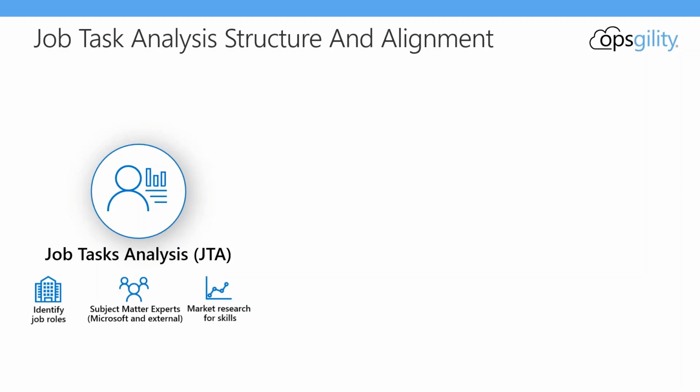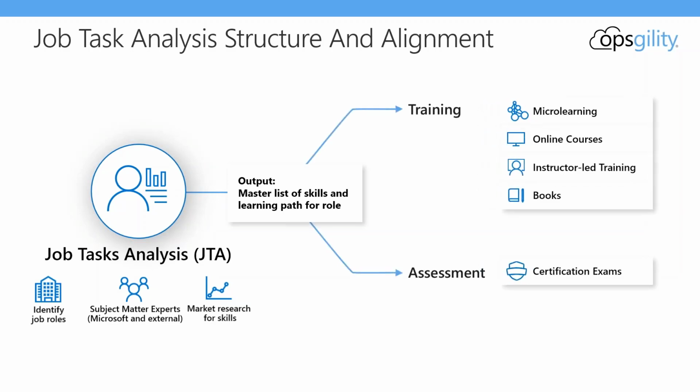Microsoft works not only with internal resources, but also external subject matter experts and learning partners such as Upskility to ensure that all of these trainings, exams, and certifications are on the right path. That collaboration ultimately leads to the creation of a master set of skills and a learning path around a given role. Once that's defined, those paths are then backfilled with training and assessments.